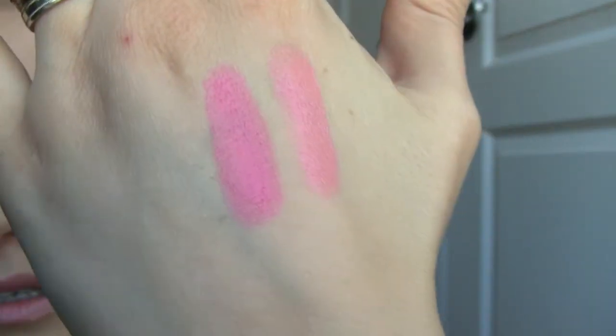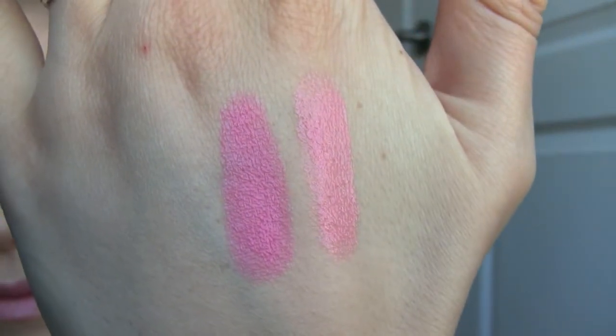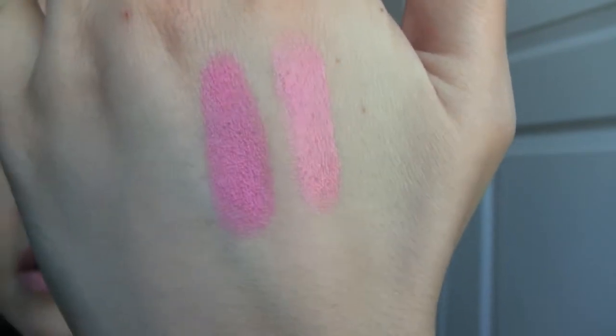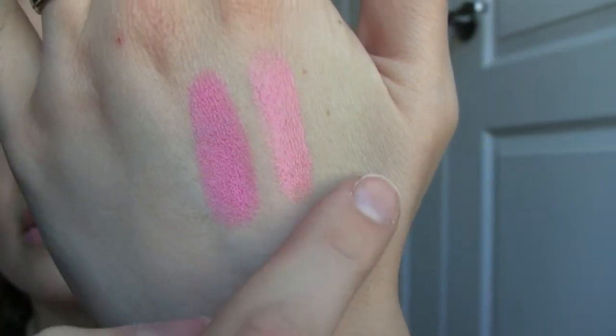And for comparison, I'm going to swatch Reaction next to it, which was the Valentine's Day collection. Also a light pink, but this one is not quite as light and it is brighter. So I'm going to swatch that for comparison in case you got that one and you want to see how this one's different. So there it is there. For comparison, this brighter one is Reaction, and this is the Sweet Pea.